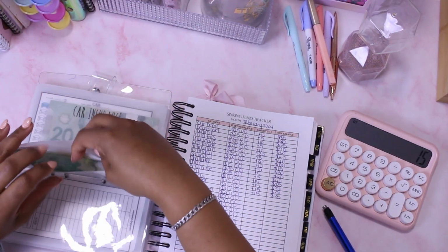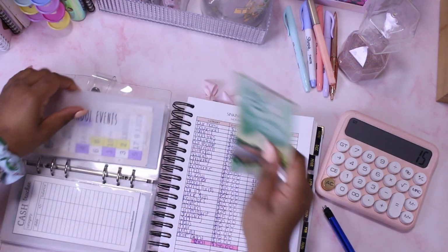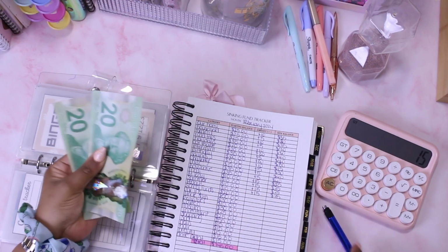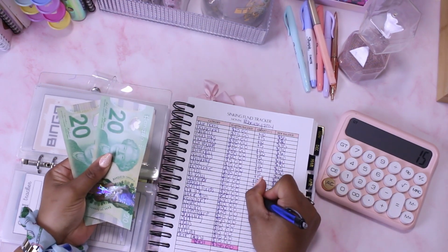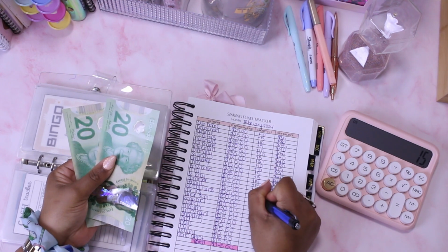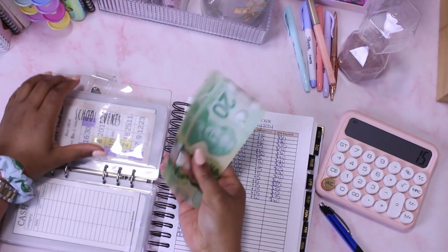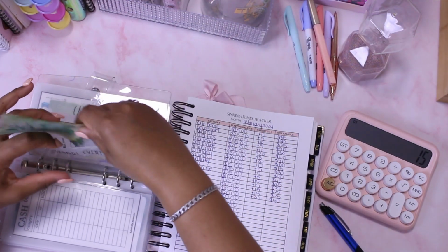Next up we have school funds. School funds had 20 the last time. It now has 40. So 20 was added. We doubled up on that. And I did a little bit of condensing with this one.